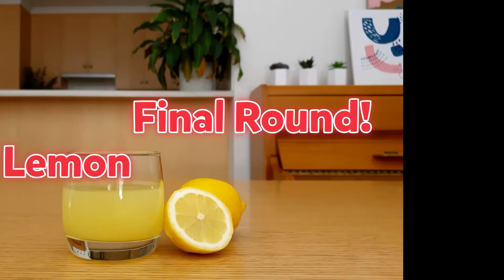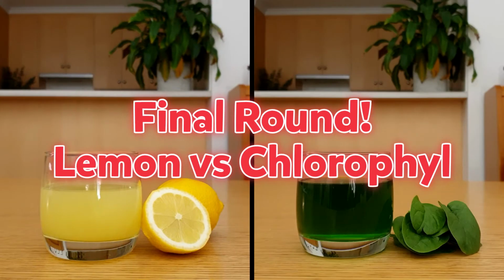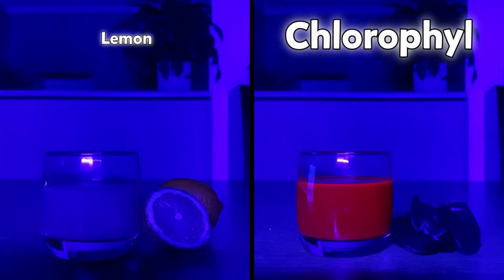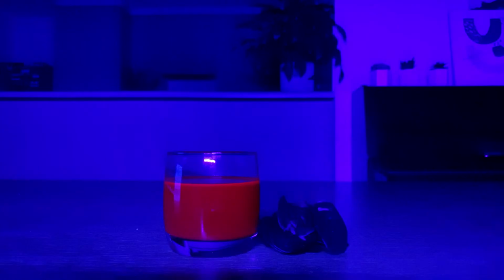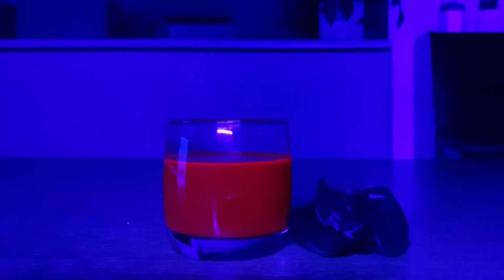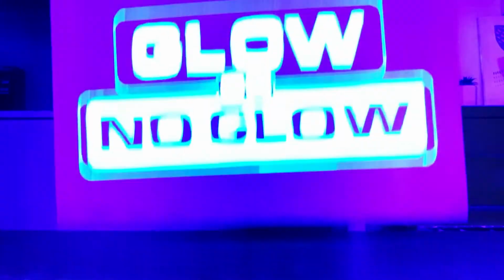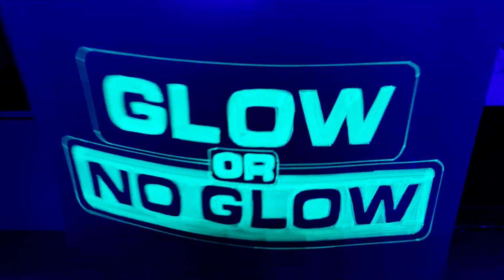Final round, lemon juice versus chlorophyll. The chlorophyll has been extracted from some spinach leaves using isopropyl alcohol, but will it be the one to glow? Whoa, it is! It glows bright red. Awesome! Let me know how many you got right in this game of Glow or No Glow.